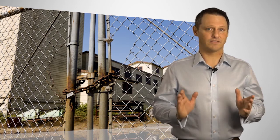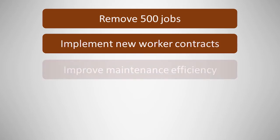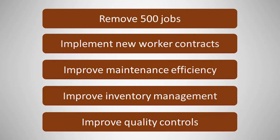They've proposed a wide range of projects to help achieve their cost reductions, and these include removing 500 jobs from the business, negotiating with the union to implement cost-effective contracts for workers, improving maintenance efficiency and pursuing effective inventory management, and designing quality controls to work throughout the steelmaking process. This strategy and the relevant projects are very clear. We can see that there will be some very strong negative effects relating to the job losses, so this highlights the strategy will not be easy to implement.